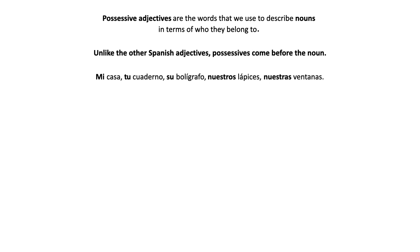Same with tu cuaderno, which means your notebook, or su bolígrafo, which is actually pretty ambiguous. It can be his pen, her pen, or their pen, right? Even its pen, if it belongs to like an animal or something. Nuestros lápices, those are our pencils. Nuestras ventanas, that's our windows. Okay? So possessives come before the noun.